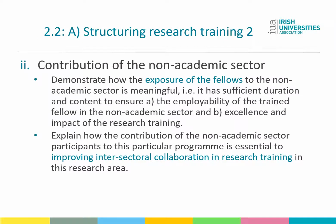Now to the contribution of the non-academic sector here. It is important to demonstrate how the exposure of all of the ESR fellows to the non-academic sector is meaningful. That is, it is of sufficient duration and content to ensure, firstly, the employability of the trained fellow in the non-academic sector upon graduation, and secondly, excellence and impact of the research training.